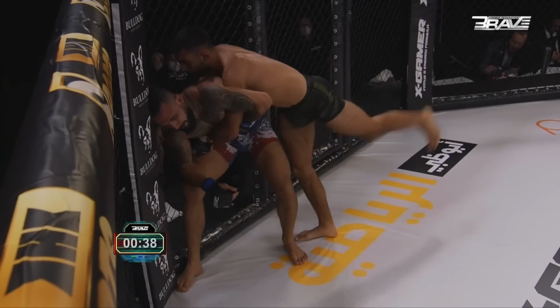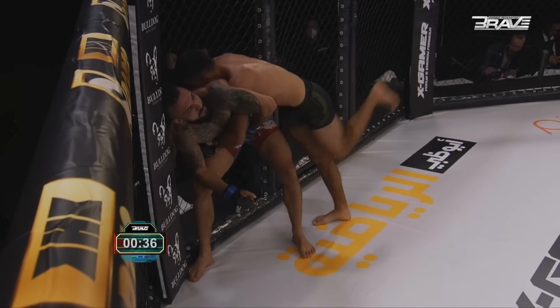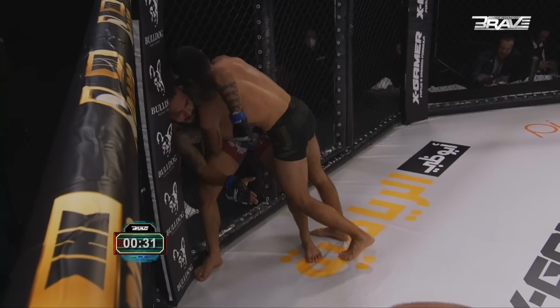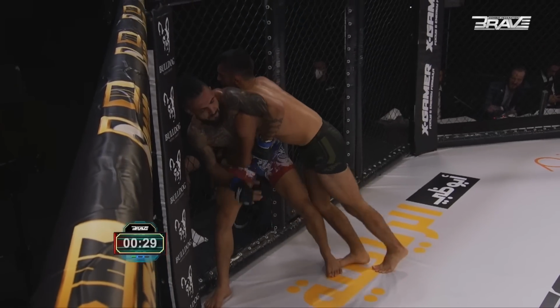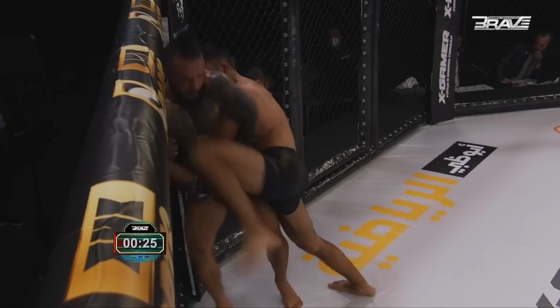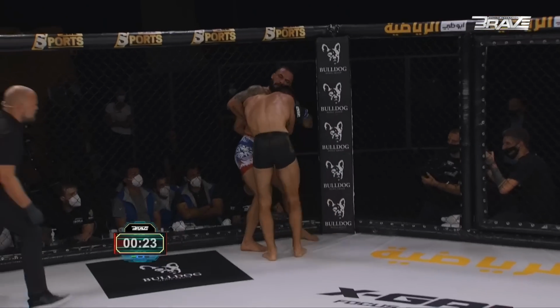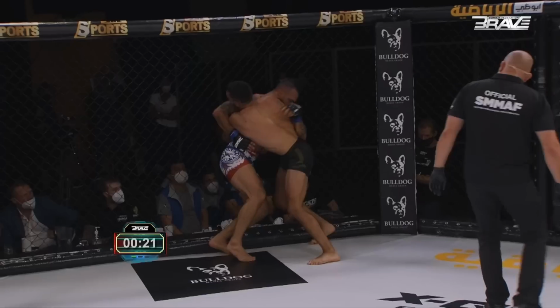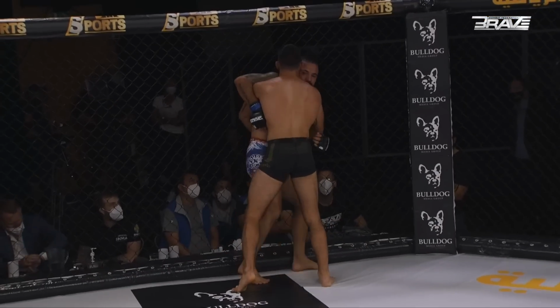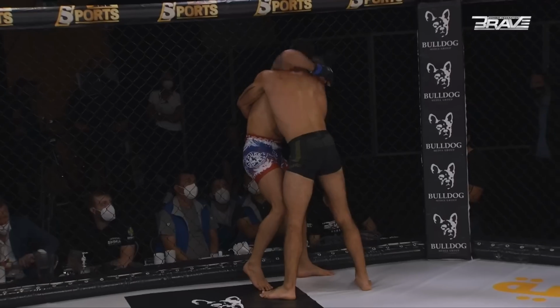And they've been very evenly matched so far. Like you said, switching positions, momentum going back and forth like a pendulum on a clock. I'm really enjoying this fight, Sebastian. If you're a real fan of mixed martial arts and you can see the technical proficiency of both these men, you cannot help but marvel at it. Yeah, absolutely. It's almost hard to find words because there's so much happening in the grappling exchanges.